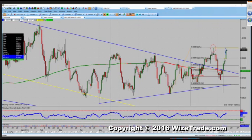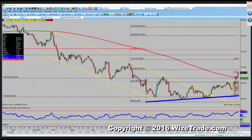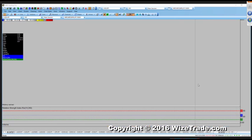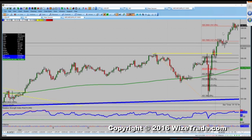Dollar yen. I mean, look how bullish the dollar yen looks. This thing looks super bullish too. I'm gonna get rid of this stuff. Again, I'm removing a lot of stuff that I did yesterday, but just take a look at this massive move, 161% extension.